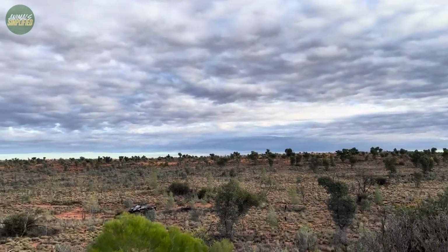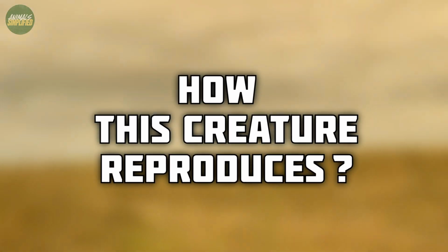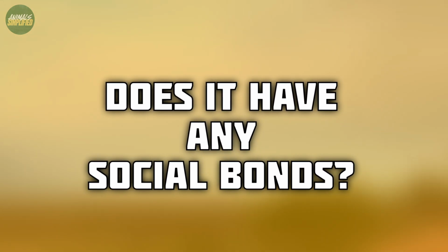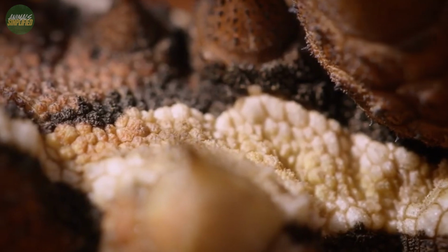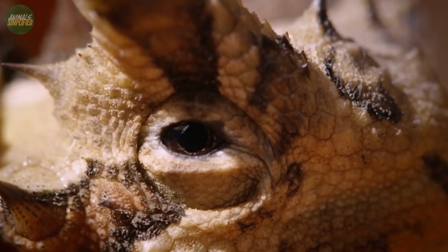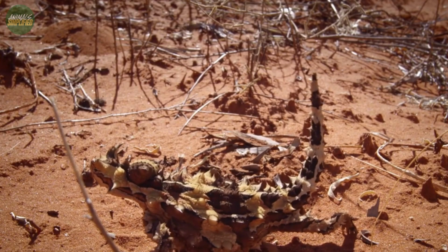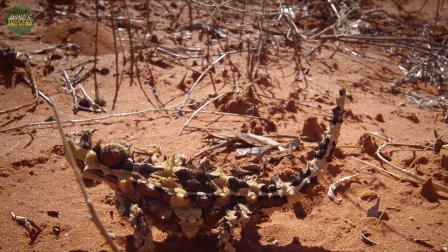As such, it is only normal for curiosity to take over and make us wonder how this creature reproduces. Does it have any social bonds? As it turns out, the thorny devil's approach to reproduction and social structure is as distinctive as its spiky exterior. Mating occurs once a year, typically in the early spring months, when the male thorny devil tracks the scent of a female ready to breed.